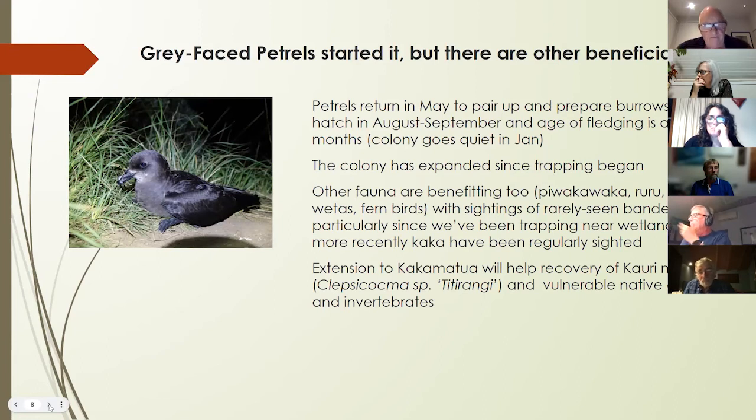The banded rail, we've had kaka regularly being sighted until quite recently at Cornwallis. And the goal of the Kakamatua is, for being a dog beach, it's a very sensitive area as well. You've got some quite unique vulnerable geckos, but also a kauri moth, which is there, but nobody's quite sure why it's there. And it's all the more reason to protect that.